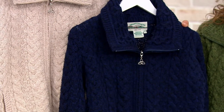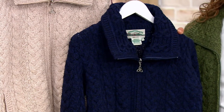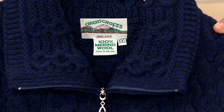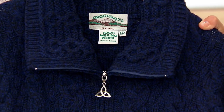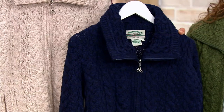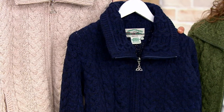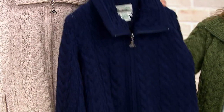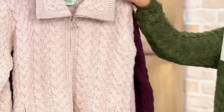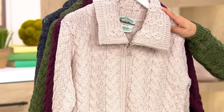It's a zip front cardigan with pockets, and one of those pieces in our show tonight that is one of the most versatile silhouettes. So not only are you getting a versatile silhouette, 100% merino wool sweater from Ireland, but you're also getting a special sale price of $153.98, whether it is your choice of colors. This is, I believe, our peacock. And then we also have it in this gorgeous natural.